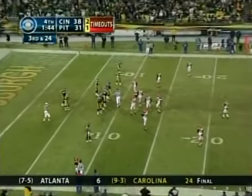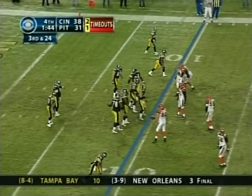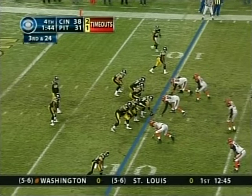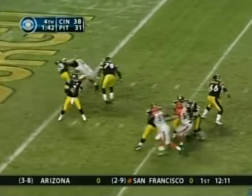With the loss back to the 10-yard line, 3rd and 24, plus they had to eat another timeout, 1 remaining for Pittsburgh. Against a team, the Bengals, trying to shake the ghosts of the past. They're 3 and 23 in December since the 1990 season, the last time they had a winning record.